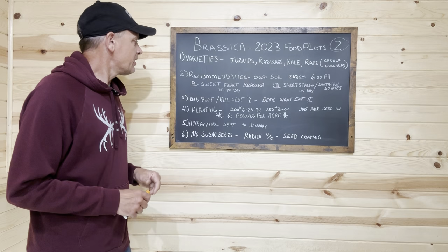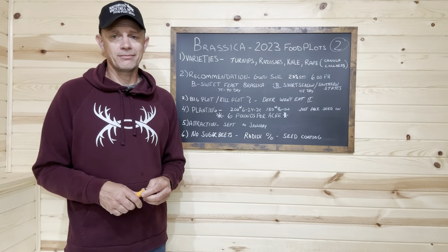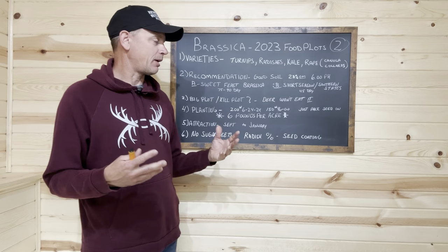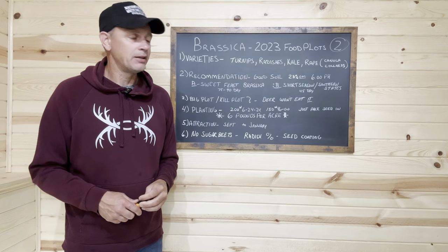So, soil recommendations and planting recommendations. This is where I see a lot of the brassica failures happen. They don't have the soil correct. We like a good soil, and what I mean by that is organic matter 2.7, 2.8, closer to 3, over 3 is better. 2.8% organic matter, 6 on the pH.